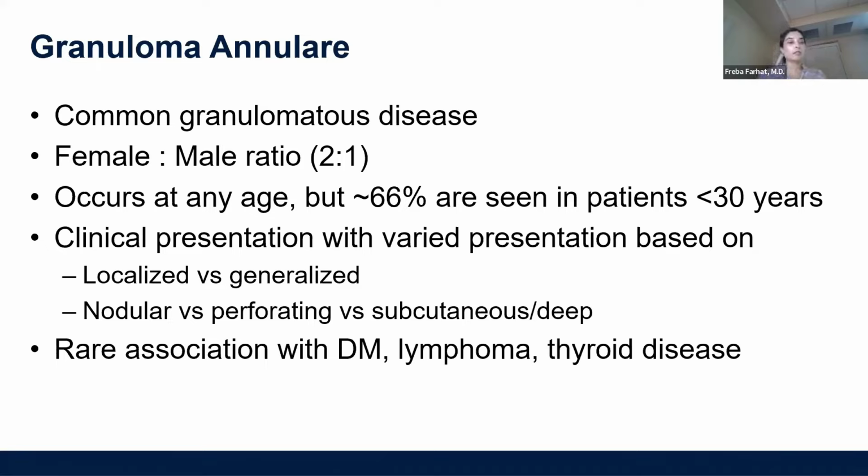And then rarely it's associated, again, with diabetes, lymphoma, thyroid disease. Most often, if you're going to see a generalized form of GA, you should screen and rule out and assess for diabetes and underlying thyroid disease. And then doing a comprehensive review of systems is also important here.